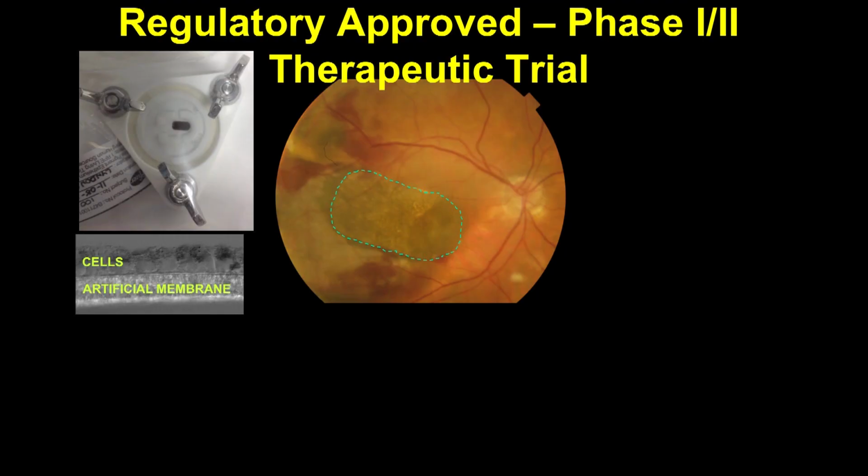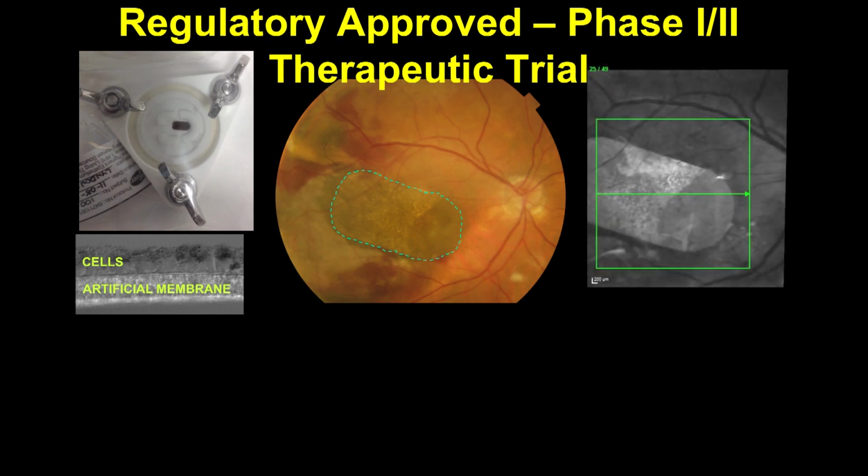So what did we do then? So we did, this time last year, 2 patients. And this is a joint venture partnership with Pfizer. And basically, we created a 3x6 millimeter patch, which had this carpet of cells, those support cells at the back of the eye, placed onto an artificial membrane.